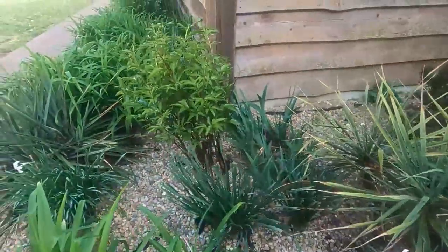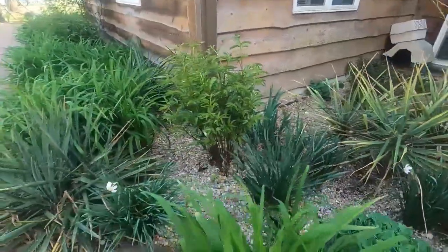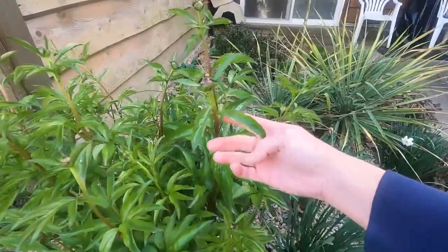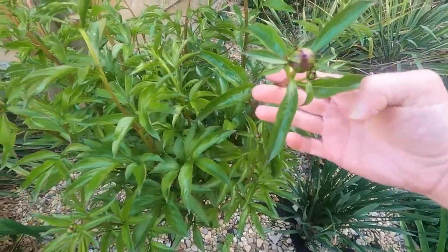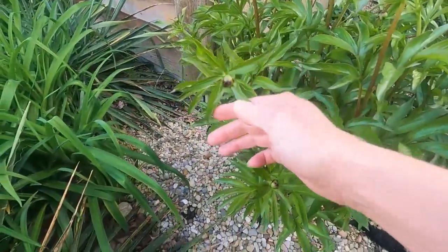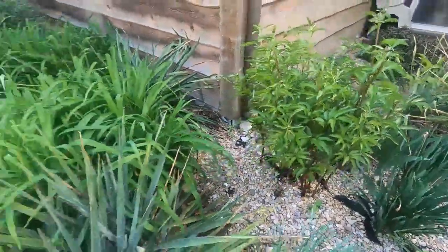My peonies are really doing good. You'll notice they got the buds on them, and they got the ants on them already. Now, don't worry if you see ants on your peonies. It's a beneficial thing. The peonies actually need the ants.